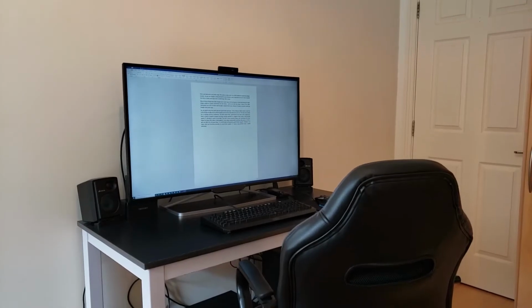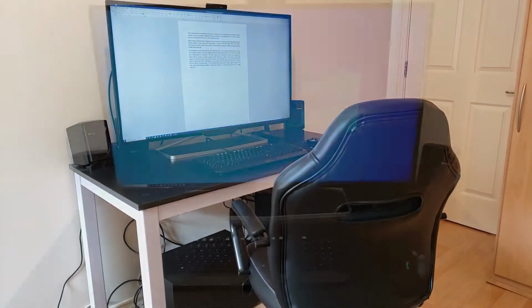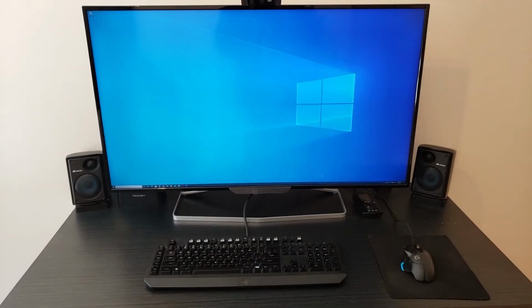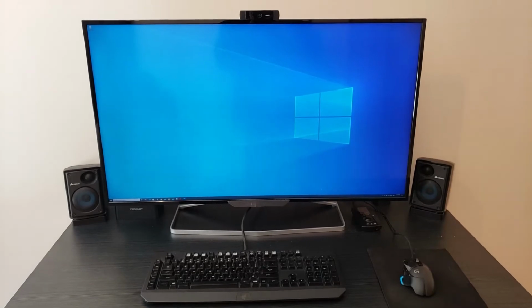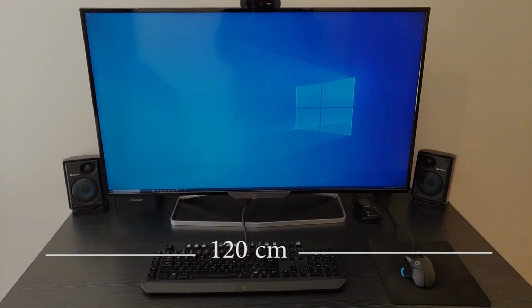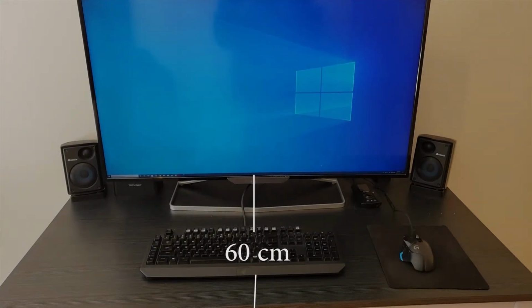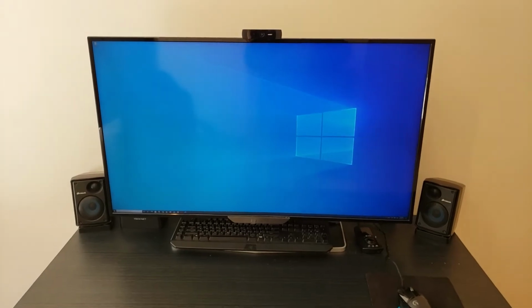So any good setup first starts with the actual desk and chair. I like to keep my desk simple. It just has to be sturdy enough to carry all the weight and have the right dimensions for me. The desk that I opted for is nothing special or expensive. The main reason that I purchased this was it was a good size. It is 120 centimeters in length to support my large monitor and 60 centimeters in depth so that I can place a full A4 size paper if I needed to write on the desk.